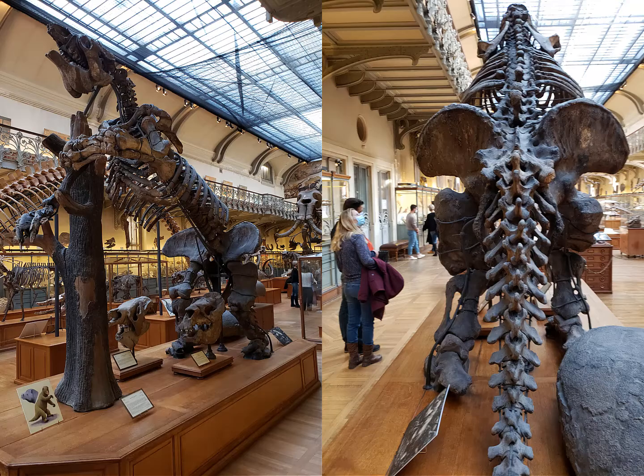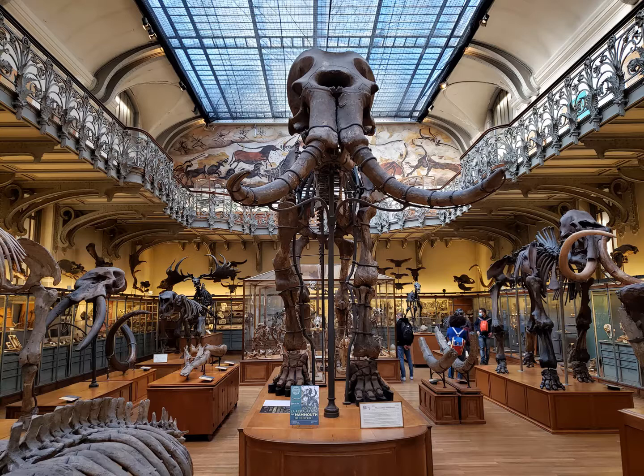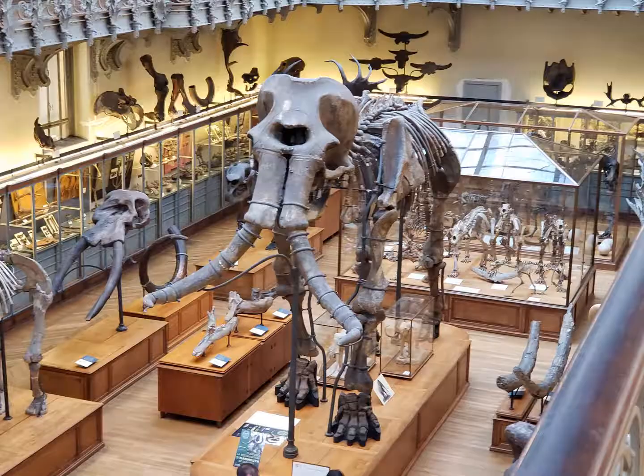Here we are getting up close and personal with a gigantic sloth. The way they have it there with the tree is just stunning. And of course, we have to have a woolly mammoth. So here's a frontal view of the woolly mammoth, and then here's an aerial view of it.